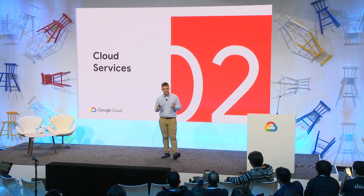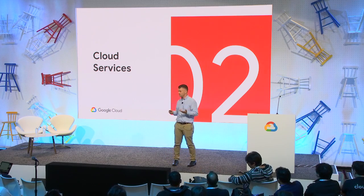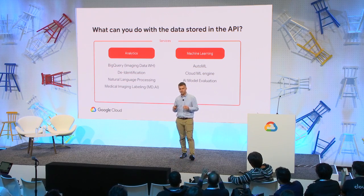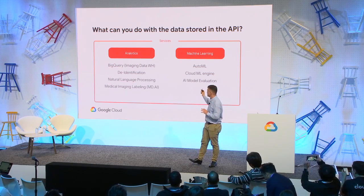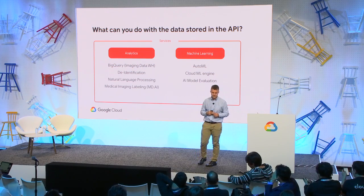So let's say your data is in the cloud, kind of mentally. The question is, okay, now what? This is where it really depends on what you want to do. The way we see our customers and partners using the services and running on top of their data falls into one of two buckets. One bucket I would roughly call analytics, and the other would be the machine learning side.